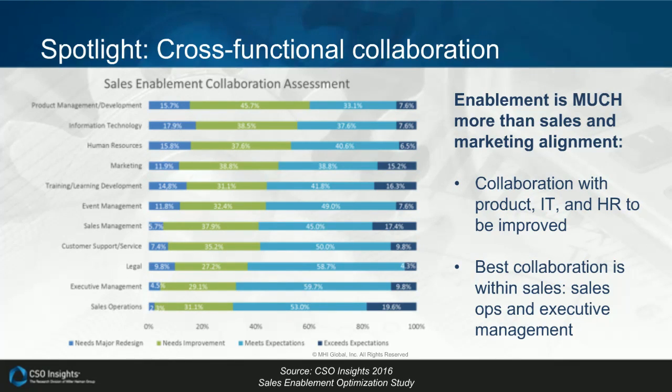So we don't want to bore you with all the data on this chart. Just read it in a way that you look, where is the line between the green and the blue? On the left-hand side we have 2 categories that say needs major redesign and needs improvement. The other 2 colors say meets expectations and exceeds expectations. If you look at the top of the chart, you see that product management and product development apparently have a lot of room for improvement and a need for major redesign when it comes to collaboration.